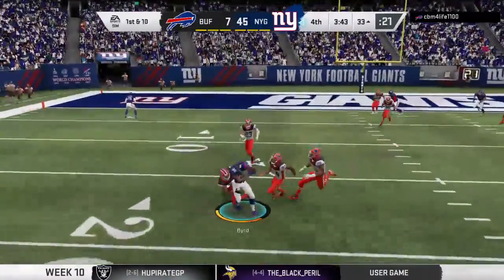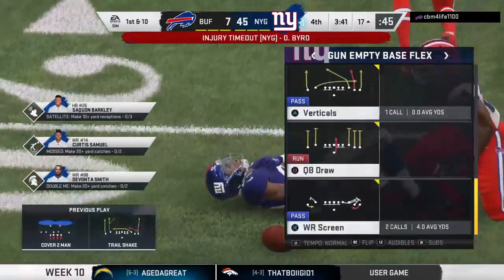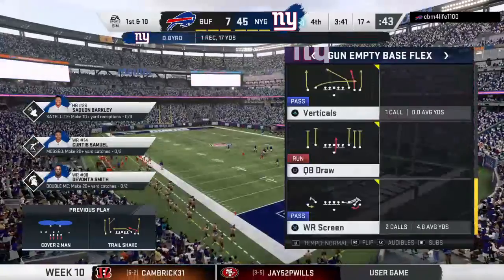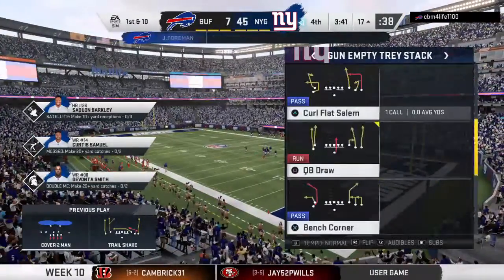The throw on the quick slant going to be complete. And inside the 20 before he's brought down. Now after the completion, we're going to get a timeout, an injured player. We'll get an update when we return to MetLife Stadium.